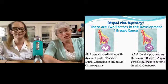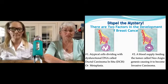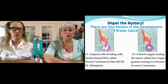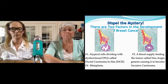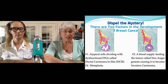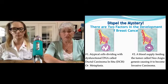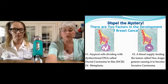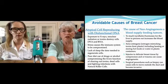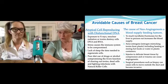This is one of my favorite slides in the whole presentation, dispel the mystery about breast cancer. There are two factors in the development of breast cancer. One is atypical cells dividing with dysfunctional DNA, and the second is the blood supply feeding that, called neoangiogenesis. I'm going to take the next slide, which teaches you a little more about what causes the atypical cells.